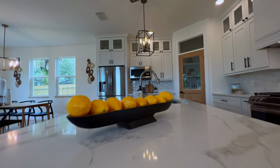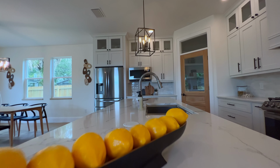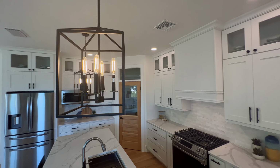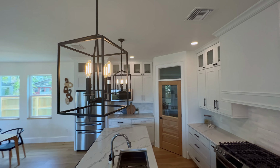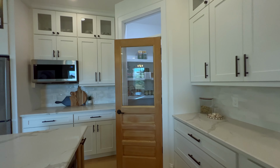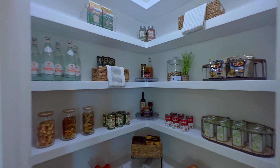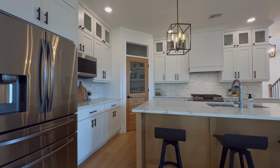The kitchen is completely custom. Quartz countertops, an immense amount of cabinet and counter space. Perfect size pantry. Gas stove and custom range hood.